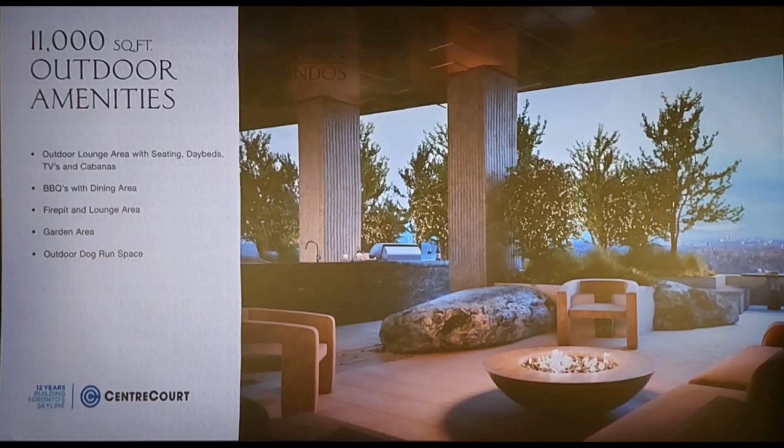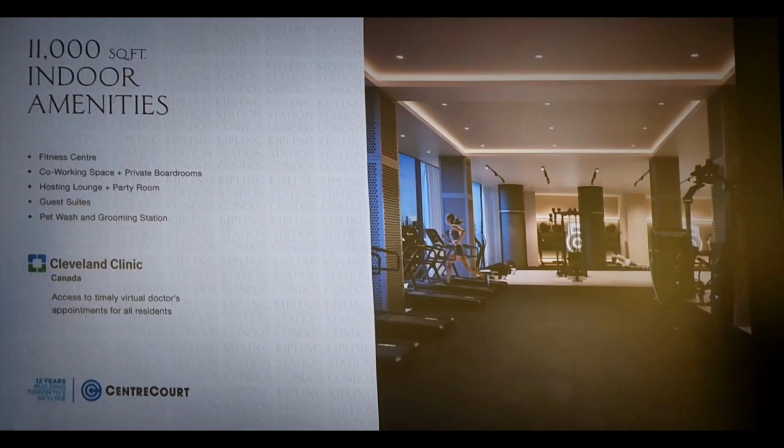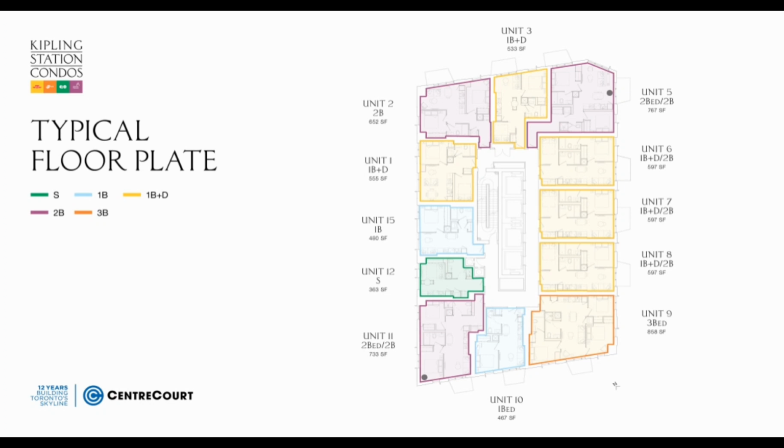Outdoor amenities will include barbecues with dining areas, fire pits and lounge areas, garden areas, outdoor dog run spaces. Indoor amenities will include a fitness center, co-working space, and private boardrooms, as well as a hosting lounge and party room, and much more. Units are efficiently designed and will range in size from 363 square foot to 858 square feet.